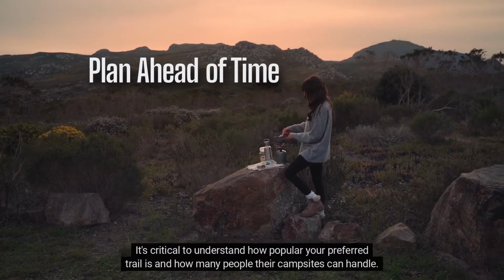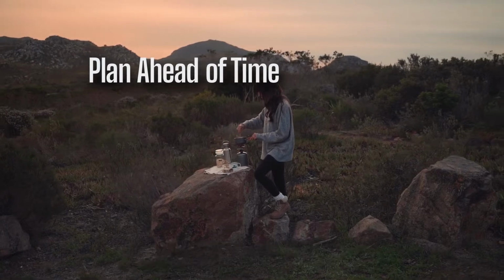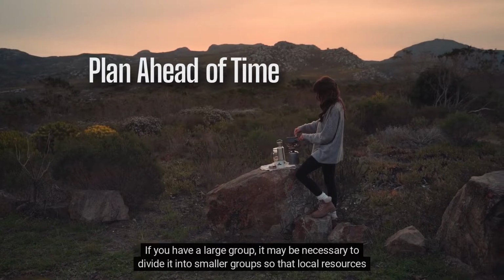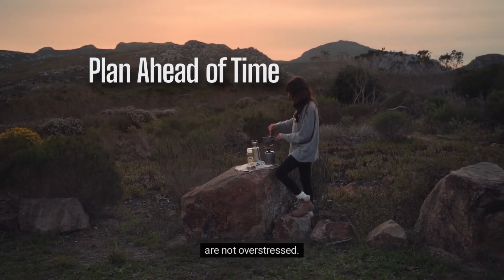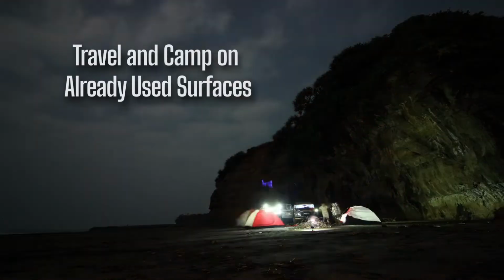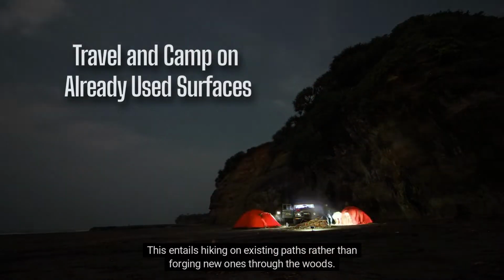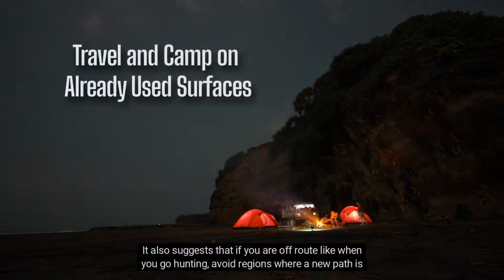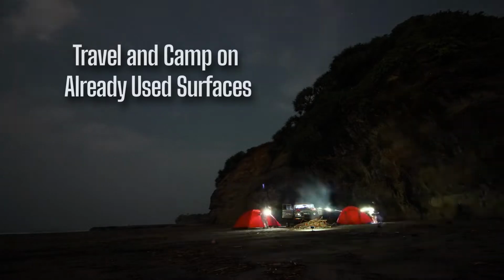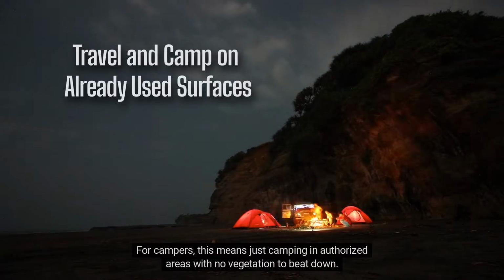It's critical to understand how popular your preferred trail is and how many people their campsites can handle. If you have a large group, it may be necessary to divide it into smaller groups so that local resources are not overstressed. Travel and camp on already used surfaces. This entails hiking on existing paths rather than forging new ones through the woods. It also suggests that if you are off-route, like when you go hunting, avoid regions where a new path is forming. For campers, this means just camping in authorized areas with no vegetation to beat down.